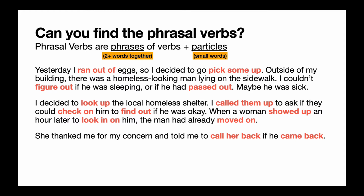The next phrasal verb is showed up. Showed up means to appear. Next is look in on. It is kind of similar to check on, but it's only for people and just to see if they're doing okay. But check on is something that you can do with all different kinds of things.